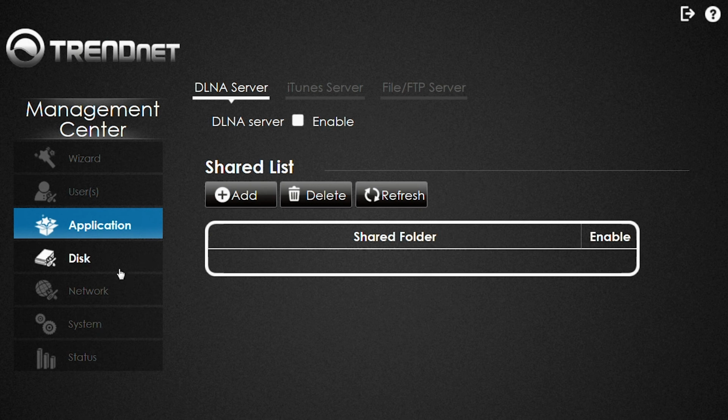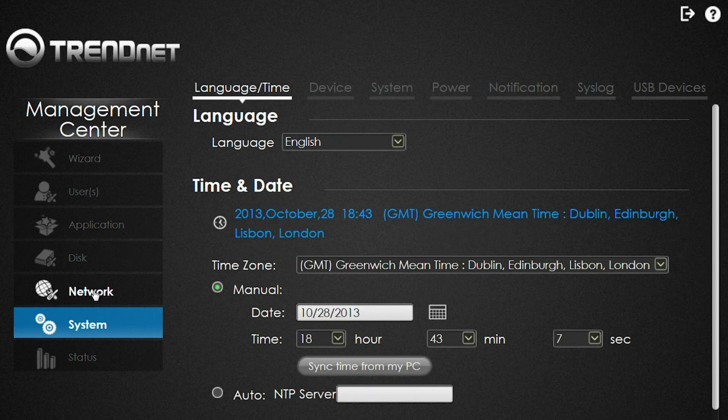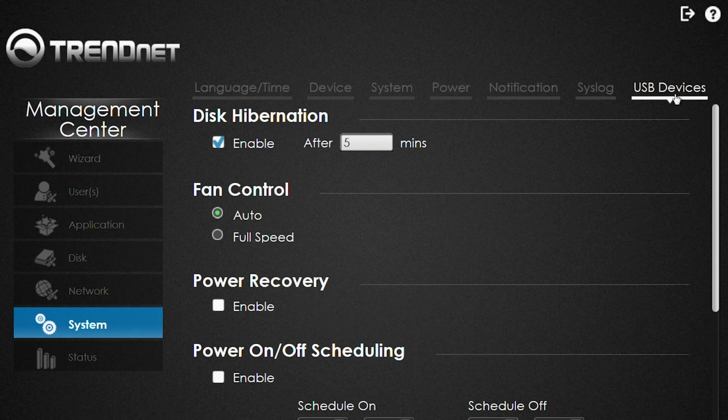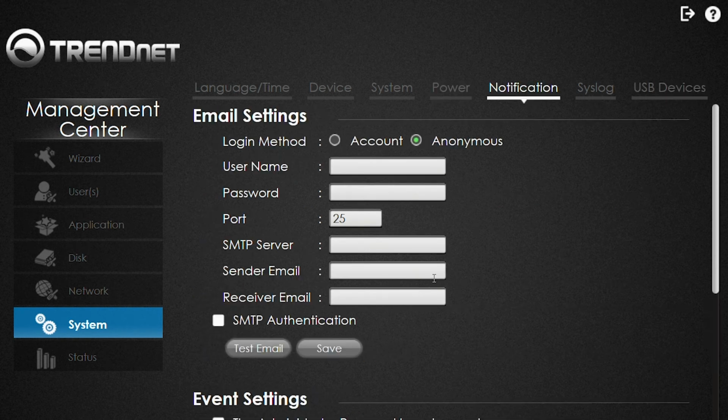For example, you can play with the disk hibernation times, you can check the system stats of the NAS, and even set up users so different people can log on with different passwords and so on and so forth. Even notifications via email. Now, I thought it was a really cool feature.